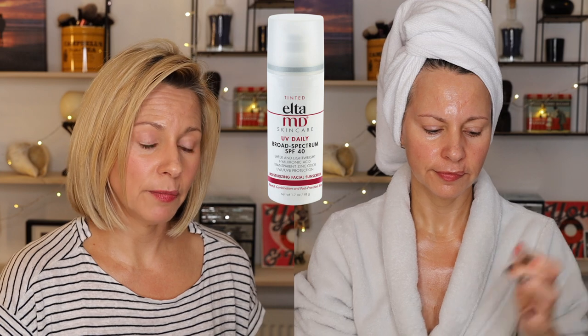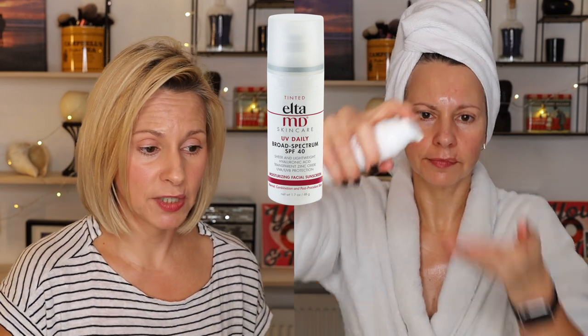And for me, the one I use the most is this one by Elta MD. It's tinted, so it doesn't leave a white cast. And it's beautiful. It has hyaluronic acid in it. It has antioxidants, so it's actually good for my skin, but it just plays so well under makeup. And this is the one that I use most days.